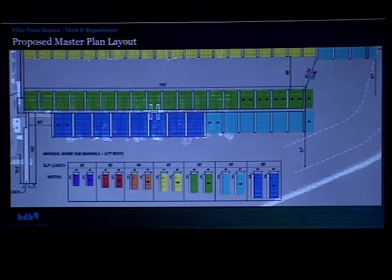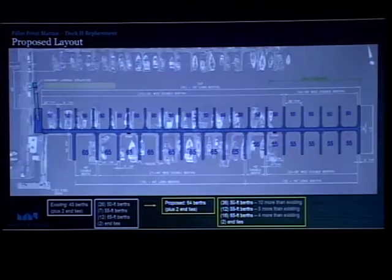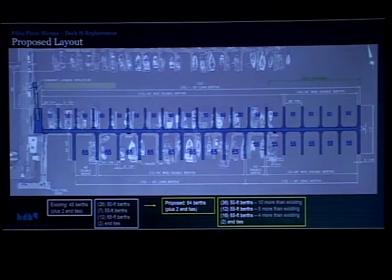But on the 65-foot slips, there'll be a piling in the center of the dock, going down the fingers? Go to the next slide. Because I didn't see them on... You're talking about in the finger itself? In the finger itself. So one on the end, one in the middle? One in the middle, yeah. There's one in the middle.